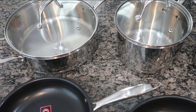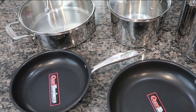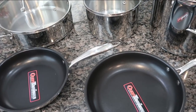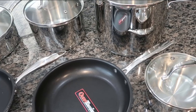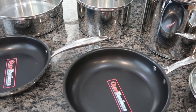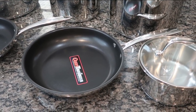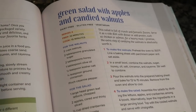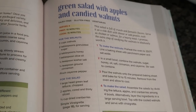They're not too heavy that I want to take them in and out of the cabinet, but they feel good and sturdy. I feel like it's a good investment in this kind of cookware. I love them, and we're actually going to cook with the small one in the recipe that we're about to cook right now. We're going to cook up a small steak so you guys get a chance to see how the non-stick ones work. But we're going to go ahead and prep the green salad with apples and candied walnuts.